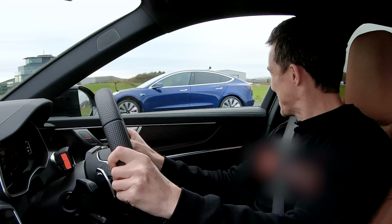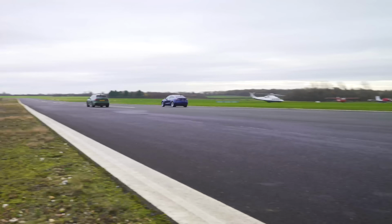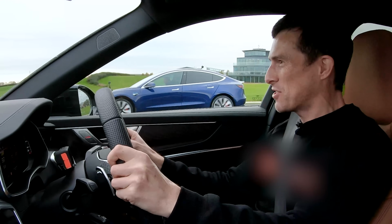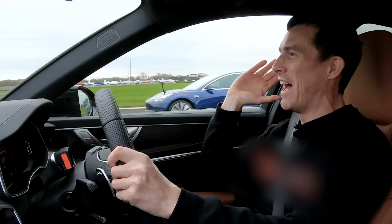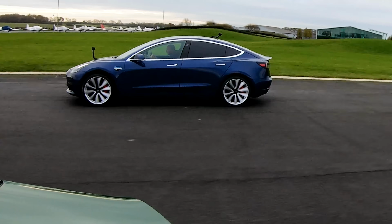Oh, it's so close with the first bit. Come on! Come on now, the RS6 should start pulling. He's gone now. He's gone. He's had it.